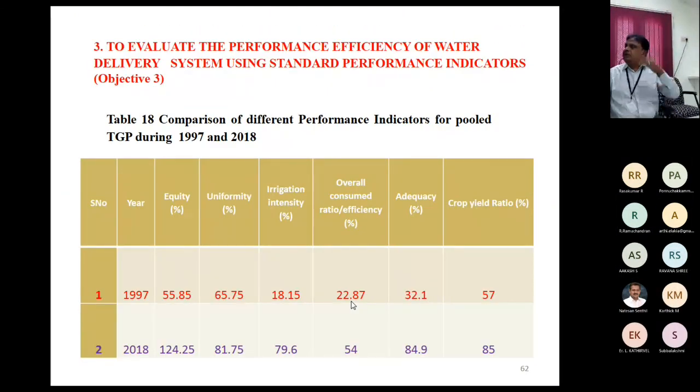So this is the main thing, to evaluate the performance efficiency of the water delivery system. Whatever we have discussed is about the agricultural point of view: crop inventory, crop condition, the yield parameters, all those things. Next is from the distribution point of view. I told you there are different parameters like equity, uniformity, irrigation intensity, overall consumed ratio, adequacy, crop yield ratio. These are all the parameters which can be measured to evaluate the performance of the distribution system.